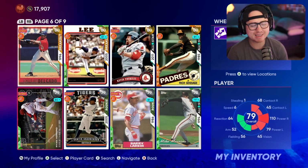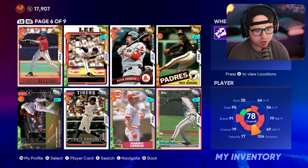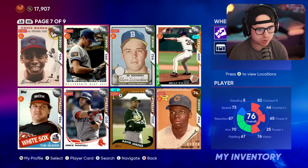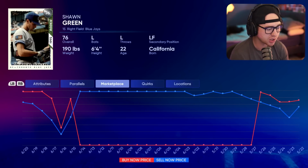That was helped out by that Tops Now collection, but even a guy like Barry Larkin here, we can see that steep drop and then massive rebound very, very quickly. Mike Mussina, another guy just part of this program, actually had a drop and then is already moving back up as well. But even guys from previous programs that have been around for a while, Sean Green at max price as a silver, dropping down.